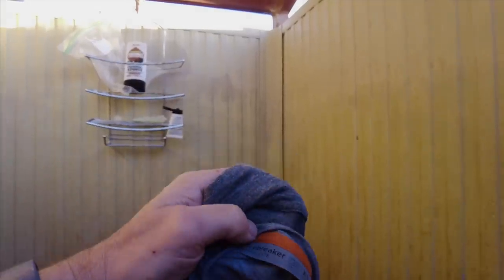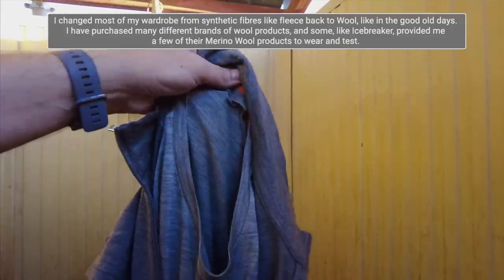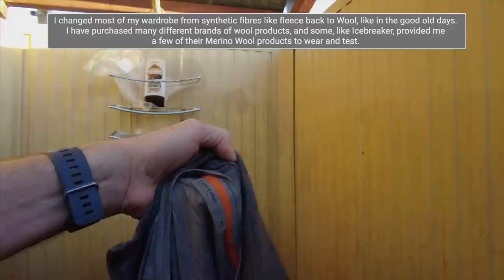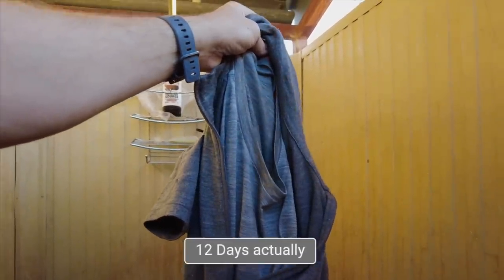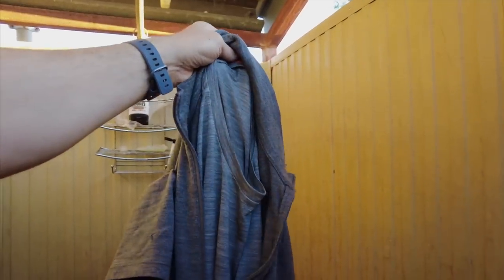So day two of my Icebreaker Cool-Lite merino super light summer shirt. And then my Icebreaker merino 260. I'm wearing that for 9 days, but with an underlayer, and it still passes the smell test. Unbelievable.